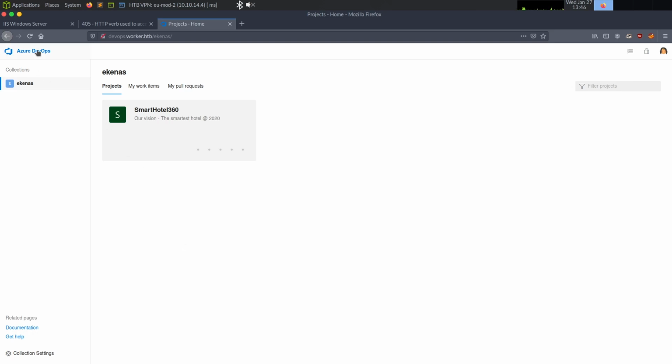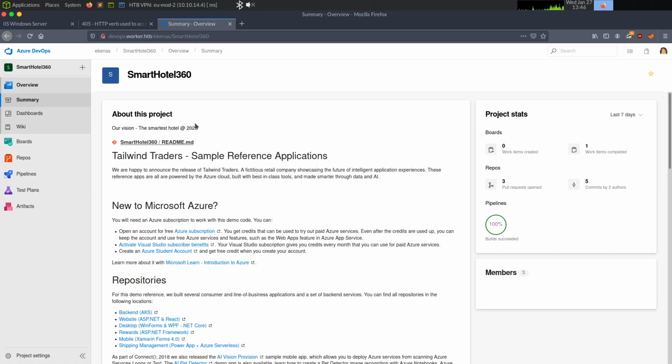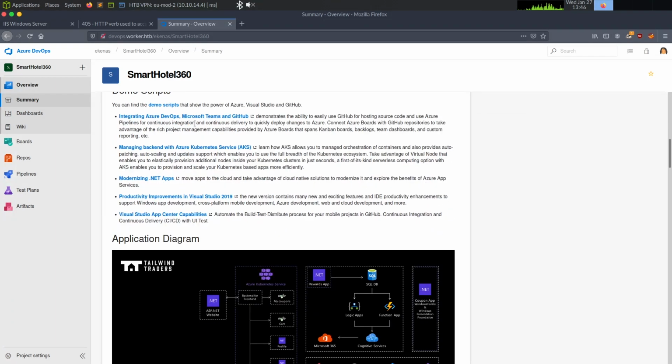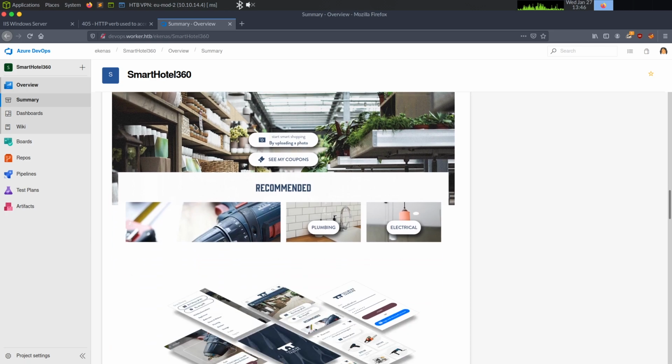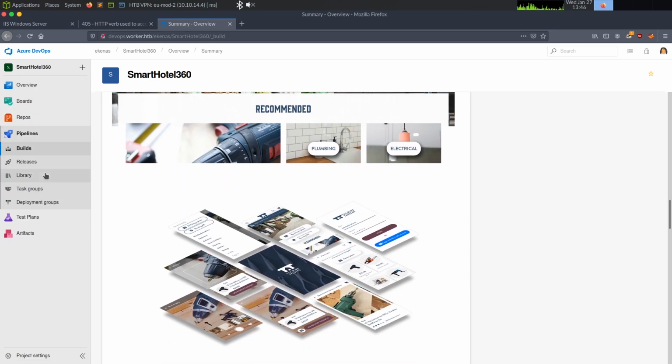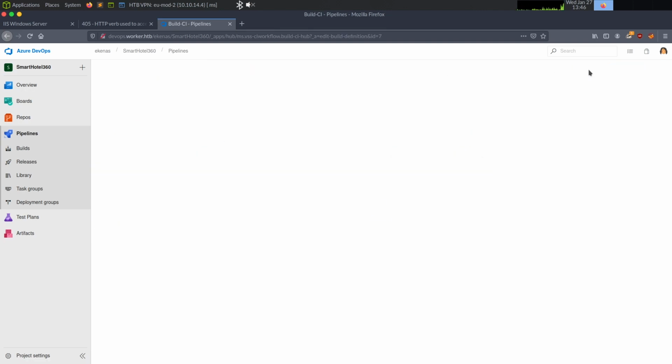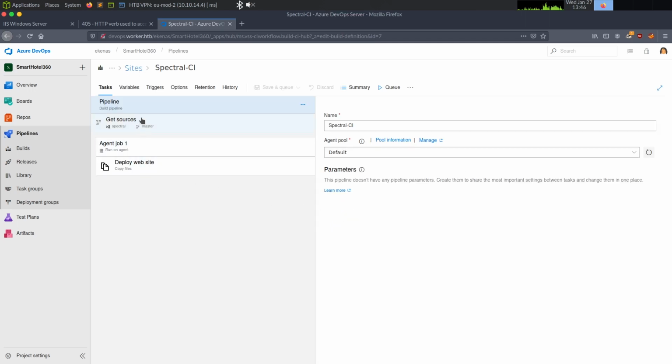So this is an Azure DevOps. And if we go to Smart Hotel, looks like we are in some type of repository. And Azure DevOps looks like it's kind of like a GitLab, GitHub, or Google Gears or something. We can look at pipelines, and this is what happens to various repositories after they get compiled. So we can see each of the host names like Spectra, Solid State, Lens, Cartoon. These all sound familiar.